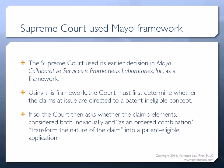Supreme Court used Mayo framework. The Supreme Court used its earlier decision in Mayo Collaborative Services versus Prometheus Laboratories, Inc. as a framework. Using this framework, the court must first determine whether the claims at issue are directed to a patent-ineligible concept. If so, the court then asks whether the claims' elements, considered both individually and as an ordered combination, transform the nature of the claim into a patent-eligible application.